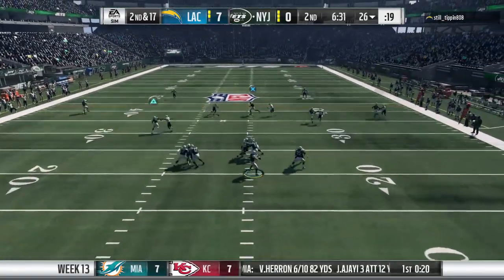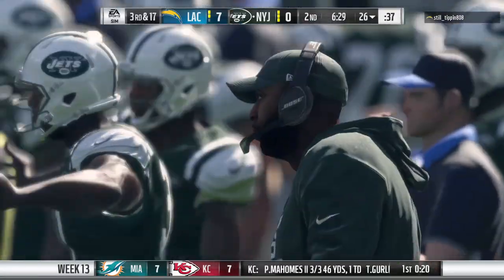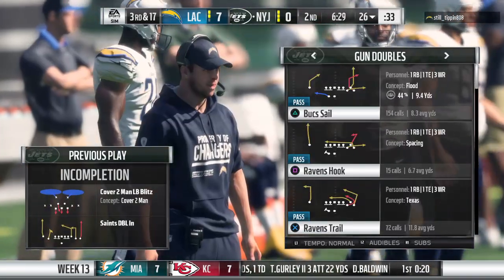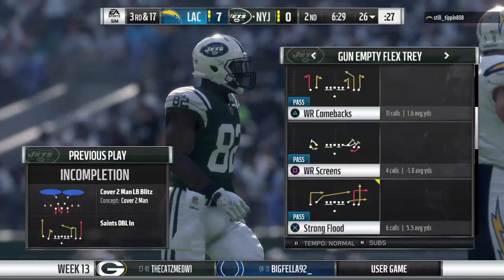Now they'll throw here out of the gun. And incomplete there. A nice hit jars the ball free and brings up 3rd down. You get a tight end like this, and you know he's used to dishing out punishment. But here, he's one that has to absorb the contact. And as a result, unable to hold on to the football.